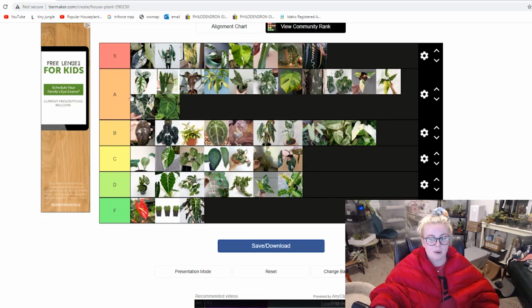Then in B tier, we have Alocasia aslanii, Anthurium clarineum, Hoya Carnosa crimson princess, Anthurium forgetii, Hoya imbricata, Begonia maculata whitei, Monstera obliqua, Philodendron paradiso verde, Philodendron heteroraceum variegata, and Philodendron mottled whippleway.